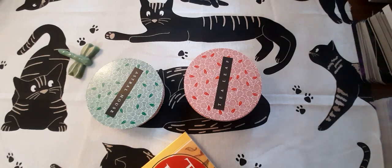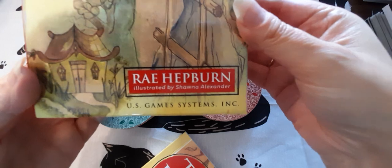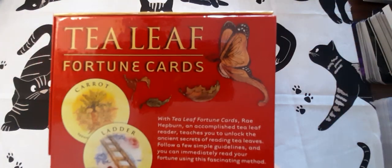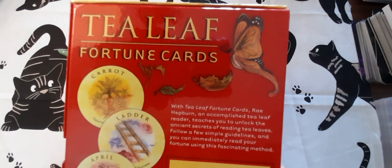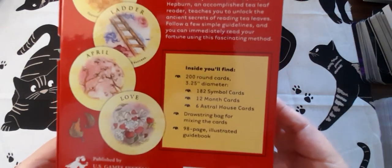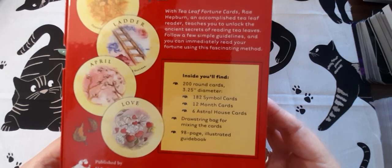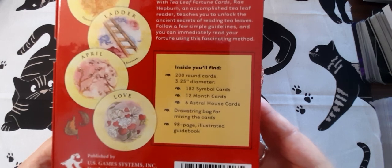It came... Let me just get the box. I've got so many things on my table here. It came in this big box here. It's by US Games, Ray Hepburn, illustrated by Shauna Alexander. Tealeaf Fortune Cards. So Ray Hepburn, an accomplished tea leaf reader, teaches you to unlock the ancient secrets of reading tea leaves. Follow the simple guidelines and you can immediately read your fortune. So there's 200 cards here, 182 symbols, 12-month cards and 6 astral house cards. And this deck also came with a sort of silky drawstring bag for mixing the cards.